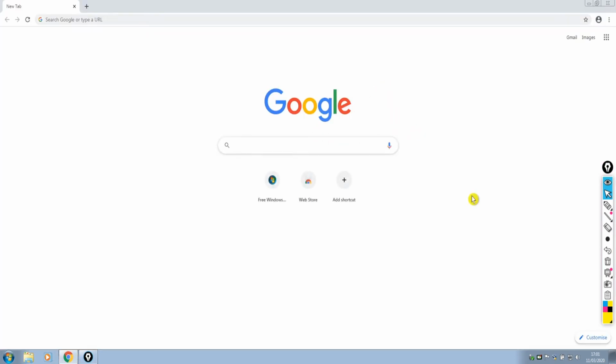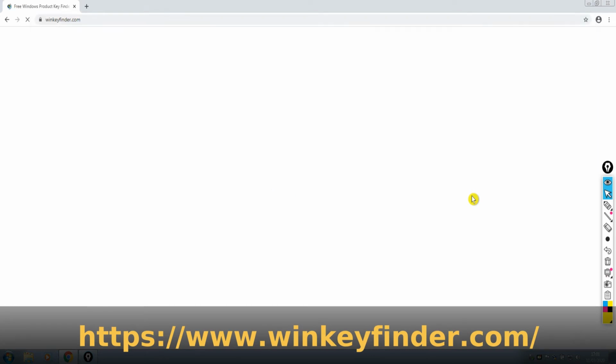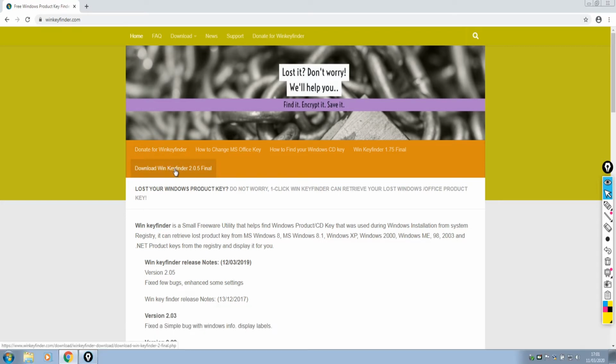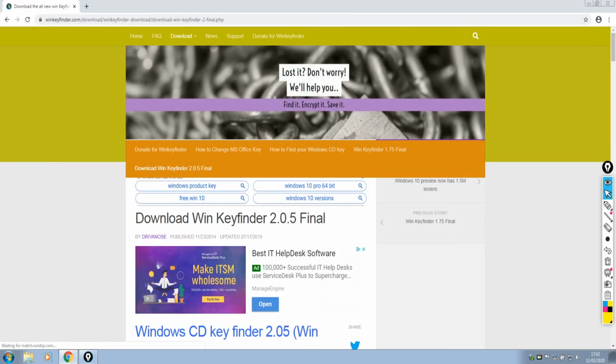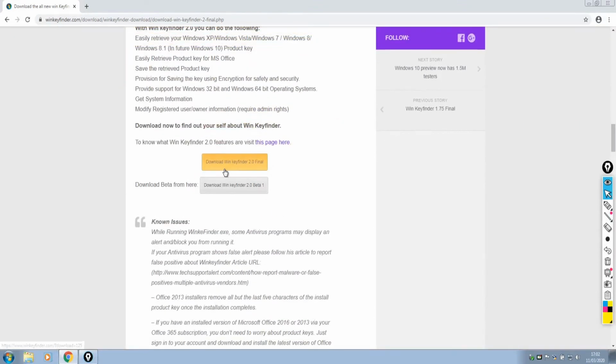If that's not the case, don't worry, because there's a simple tool we can use to retrieve our Windows product key for us. So if you open up a web browser, we're going to go to winkeyfinder.com, and once there we're going to look in the top menu bar for this download WinKey Finder, and it's version 2.0.5 final at the moment, but whatever that number is, we're going to download that one, the final version. I'm going to scroll down the page till we get to this link for download WinKey Finder 2 final there, and click that. And you can see at the bottom it's now downloading that.